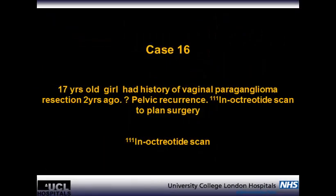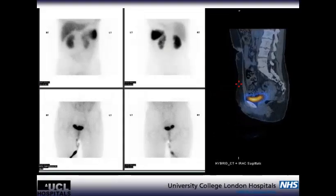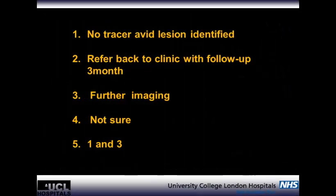Post-treatment. Okay, this is a nice one. A 17-year-old girl with a history of vaginal paraganglioma, resection 2 years ago, pelvic recurrence, indium octreotide scan to plan surgery. An indium octreotide scan was performed. This is prior to surgery. What now, please? This is the last one, and then I'll stop here.